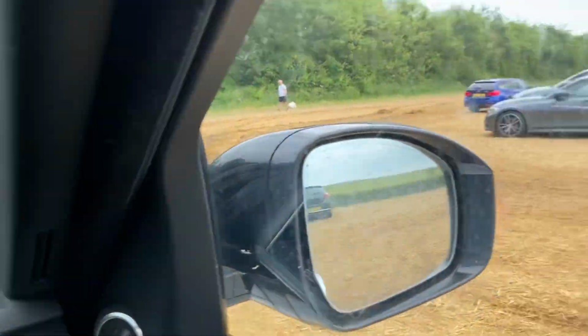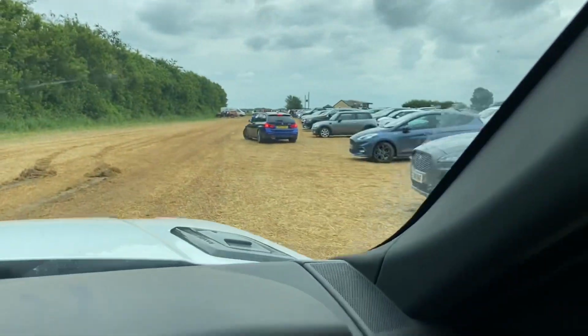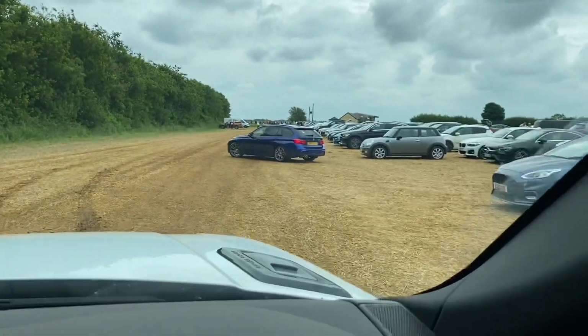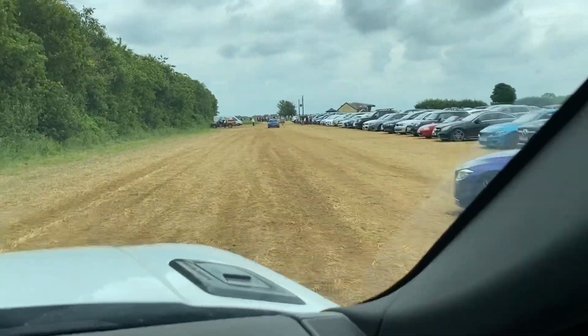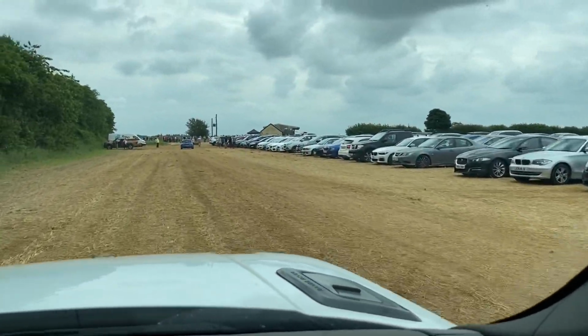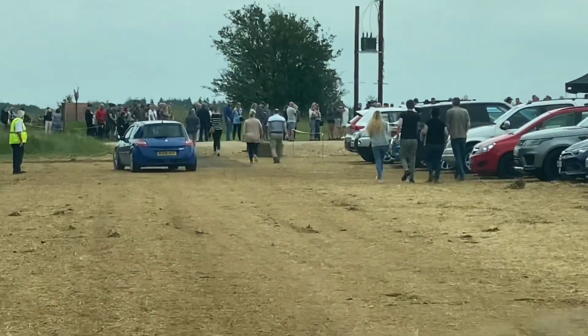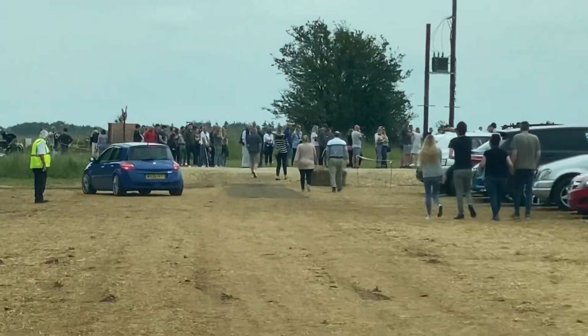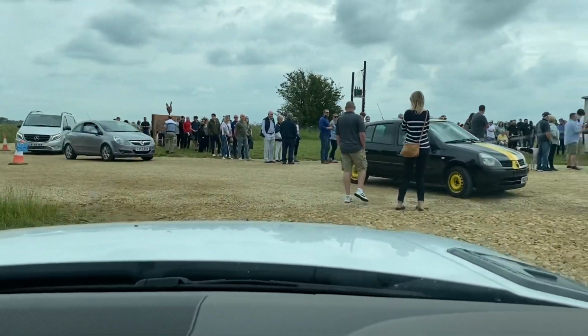This is how full the car park is at 11:10. And then there's the queue of people to get in. Fair queue now. That'll be like 3 hours, won't it?